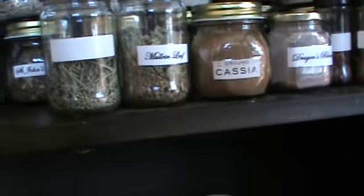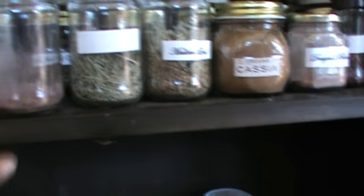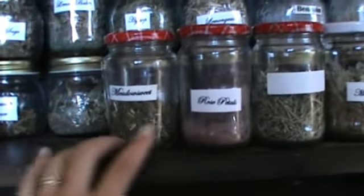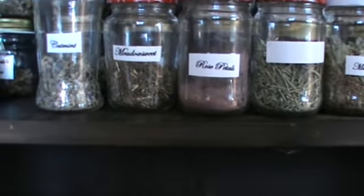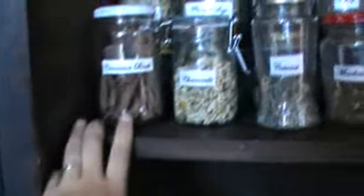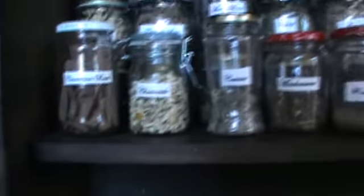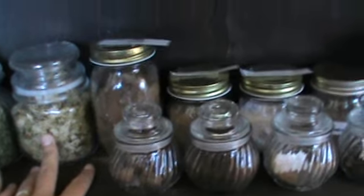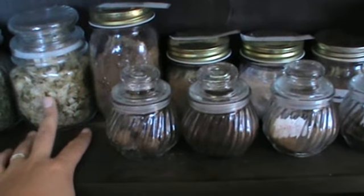Rosemary, ground rose petals. I haven't got much left, so that's why I've got a whole heap drying. Meadowsweet, catmint, chamomile, and cinnamon bark, proper cinnamon bark that I get from the Asian supermarket. I don't use cinnamon quills, I like to use the raw bark. What have I got down here? Nettles, hops. I use that in sleep pillows along with chamomile and lavender.